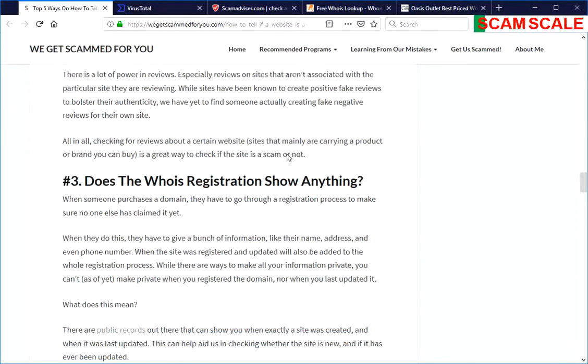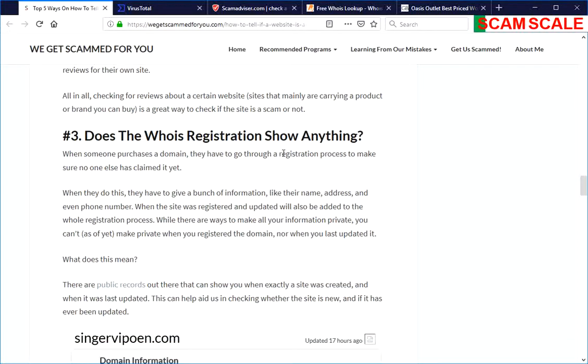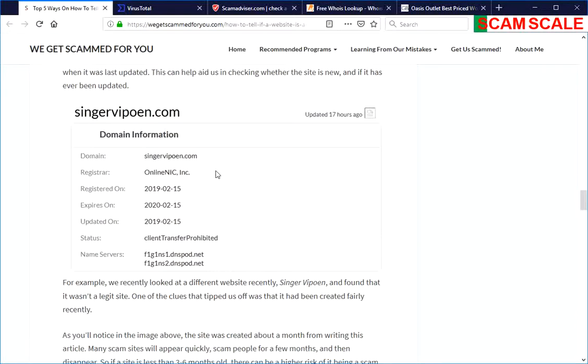The third thing is we check the Whois registration. We'll get more into what Whois registration is, and there are certain things you can look at about the Whois registration that can help show if it's a scam or not.